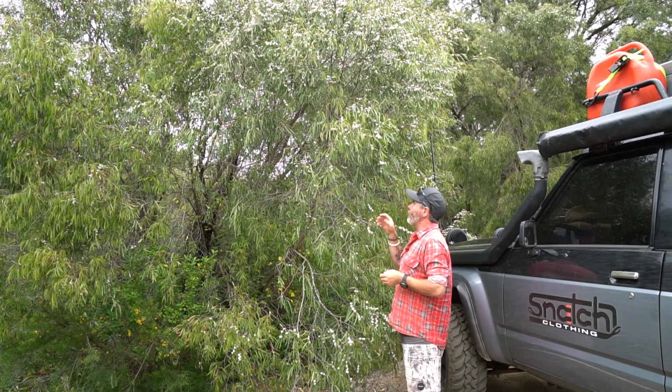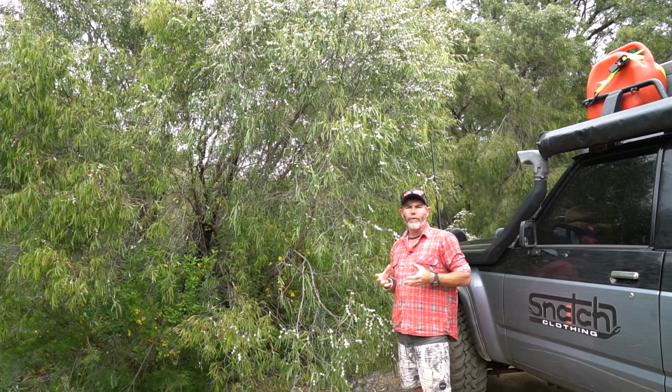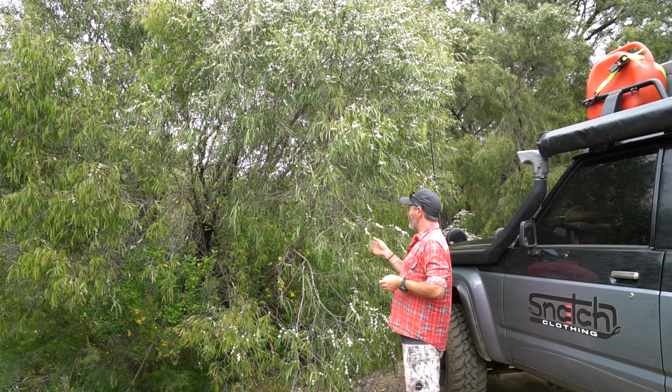Really good. Another one I've been told about, I've never done, is you get a whole heap of the leaves, crush them up, put them in water, and you boil them up for a long time, and then you sip that water, and apparently it'll get rid of any crook guts you got. It'll cure your guts right up. So it's a really important plant.